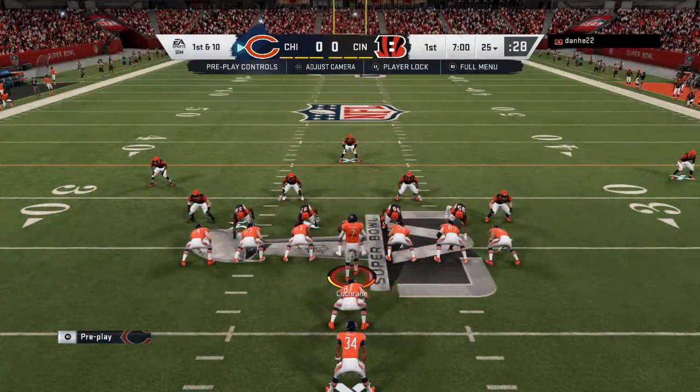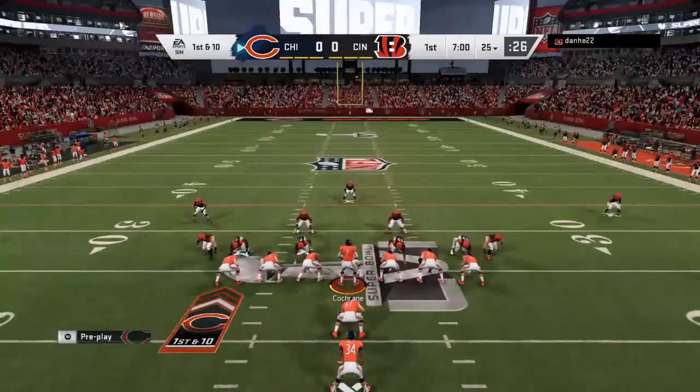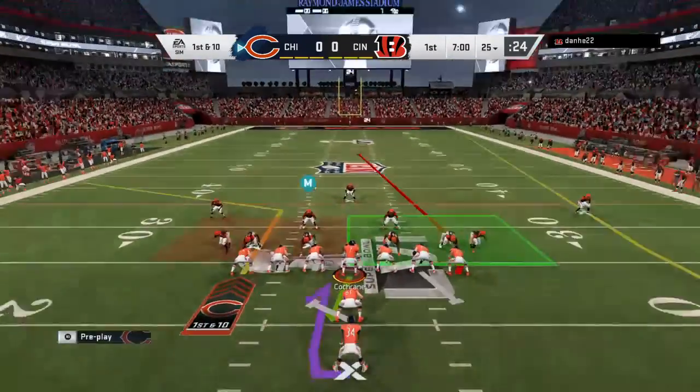Let's go now. 15, Lonnie. 15, Lonnie. Coming for you, son. I'm coming for you, son.